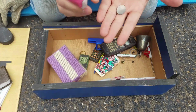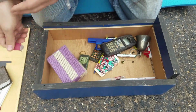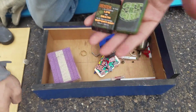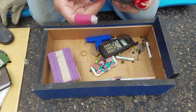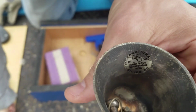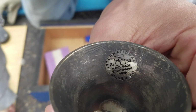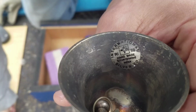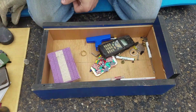There's an eagle. Is that silver? I don't see silver markings on it though. Here's a couple lighters. Get her done. Hunting is life. Here's a bell. Christmas 1994 etched in it. Look at that. That's from the Sterling Company. So, is this silver? Would this actually be silver or silver plated? You tell me. It looks like handmade silver plated. Right? Looks like it to me.